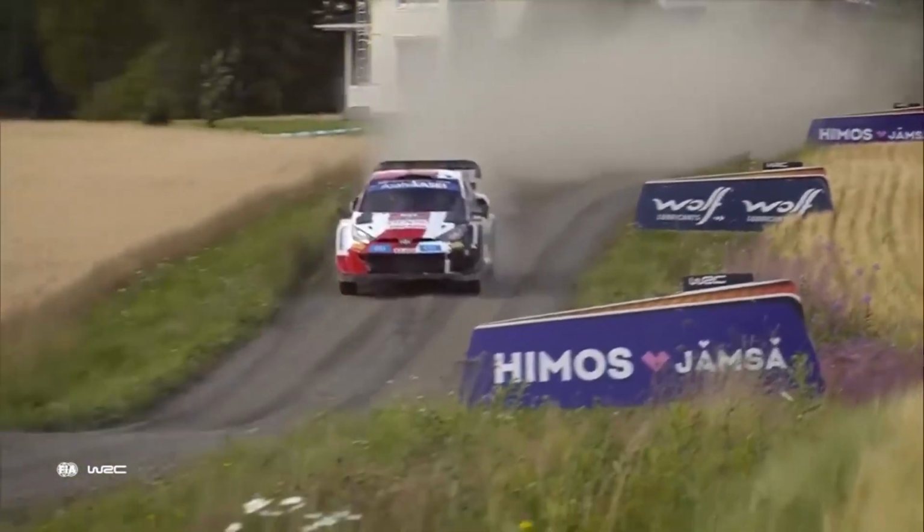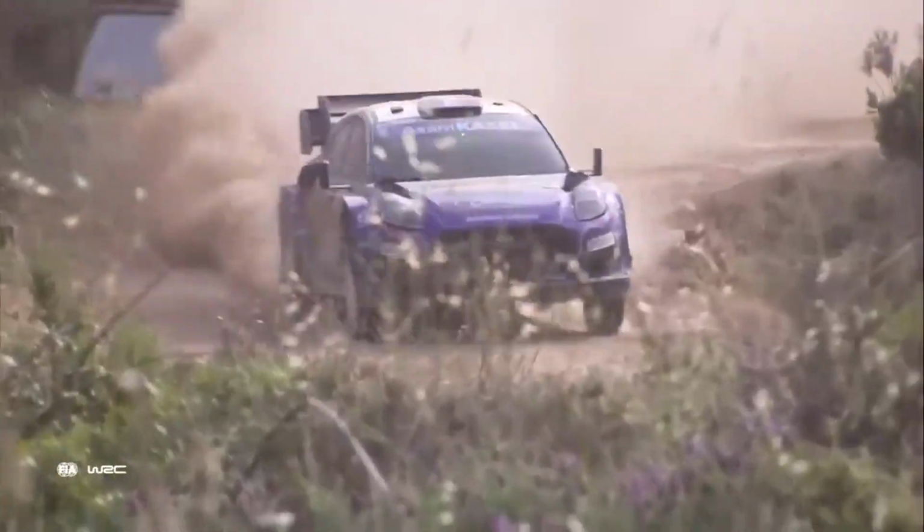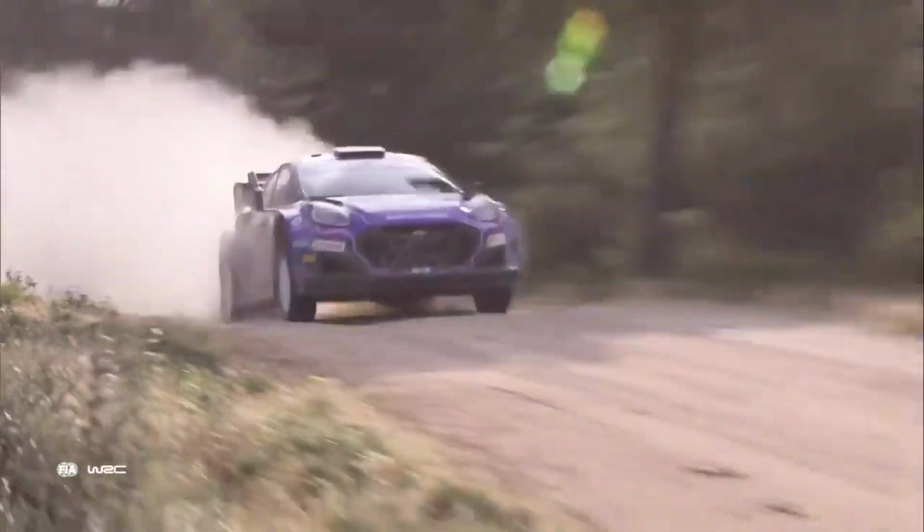I'm Gal, a longtime fan of the sport, and today we'll talk about the main differences between the Rally1 cars and the WRC Plus generation cars. So what are the main differences between two of the current and former eras of the sport? Let's take a look.